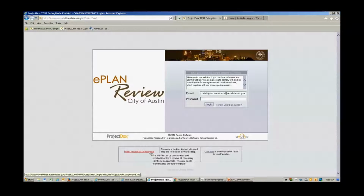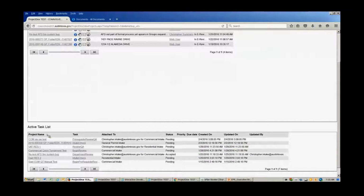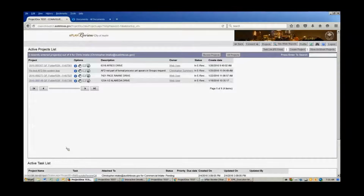Okay, there's a couple of other things that we'll get into. Let me go ahead and show you the actual login page. So here we have our project's home page. You can see we have it branded E-Plan Review at the City of Austin. We've got a nice picture of our skyline up here. This is my active projects list. So I have a couple of projects sitting right here. And this is my task list. So these are all the tasks that I am assigned. And as you can tell up here, I'm actually logged in as intake. So we have an intake person that's logged in here.